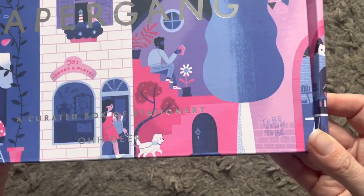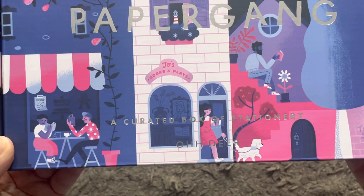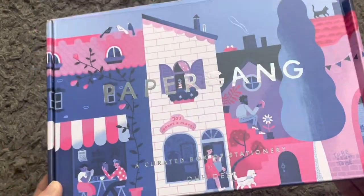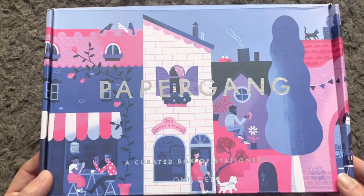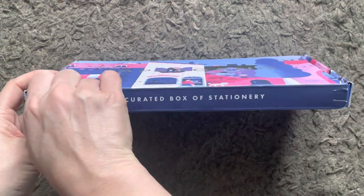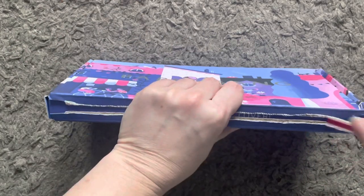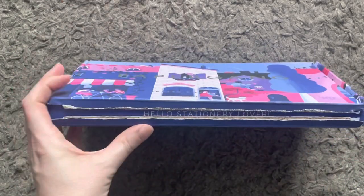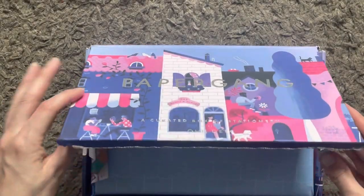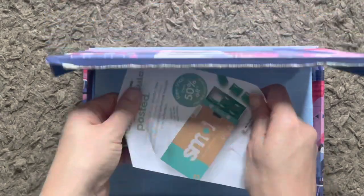So, to be or not to be, Joe's books and plays. Not sure if that's a clue for the contents, but let's have a look inside. So this box fits through your letterbox, and it has the rip strip. Yes, first time. I never open first time normally, but let's have a look. Oops.